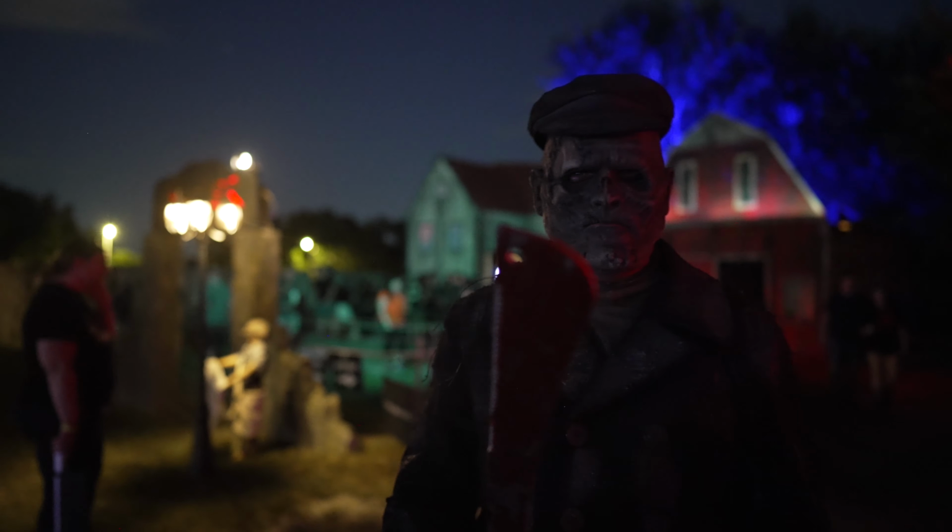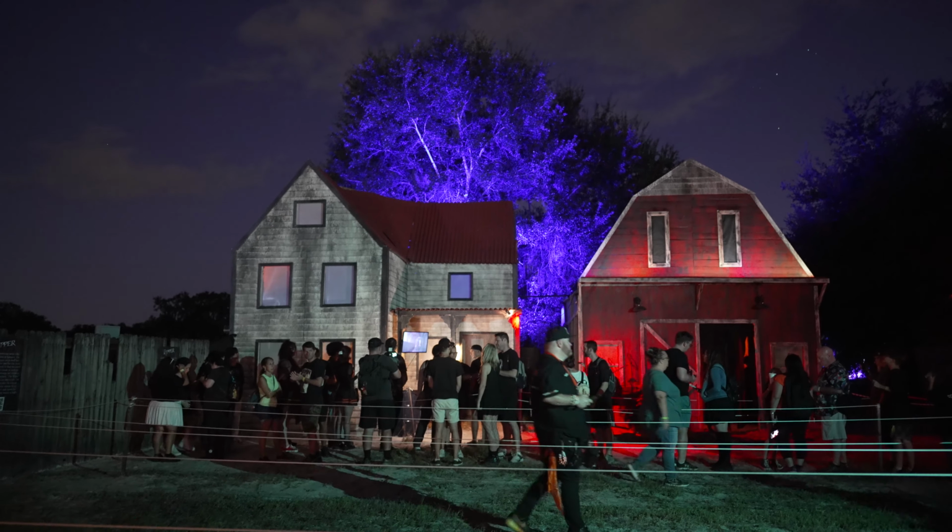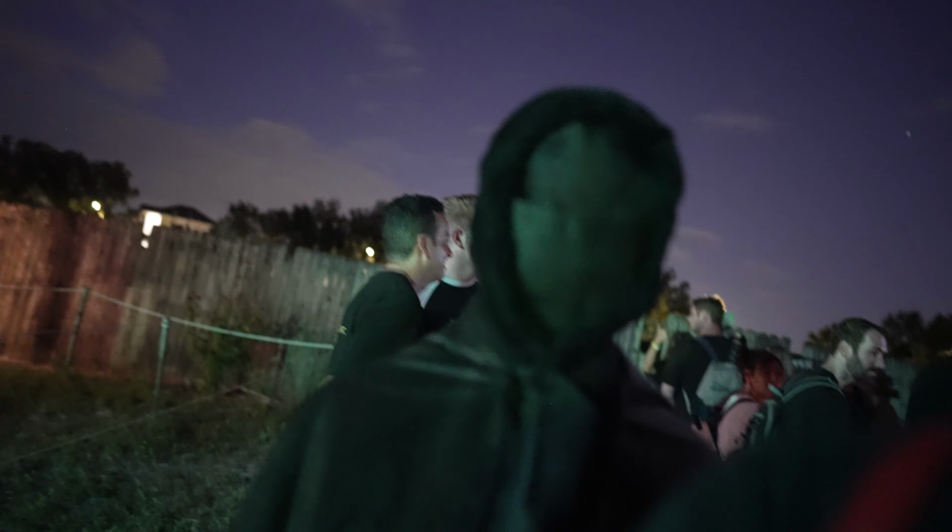Oh God, he's following me. So we are heading into our first house, which is the Ripper. And I love the facades of their houses here. They are amazing.